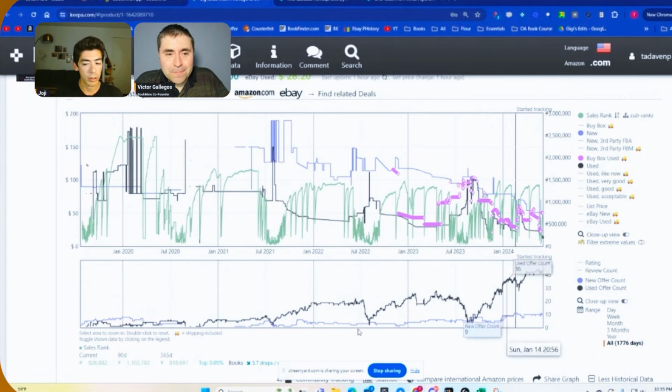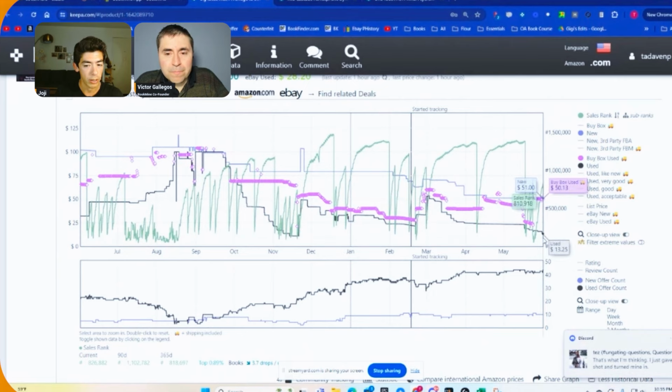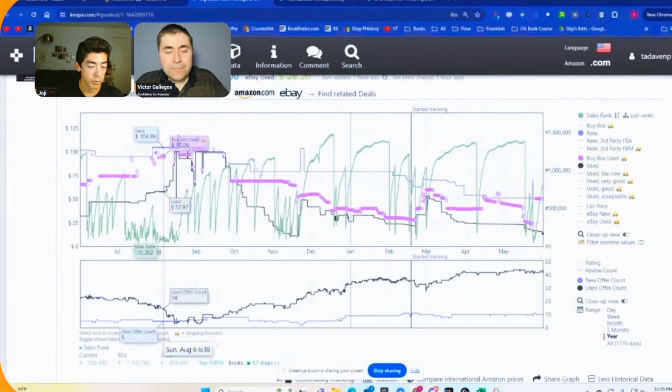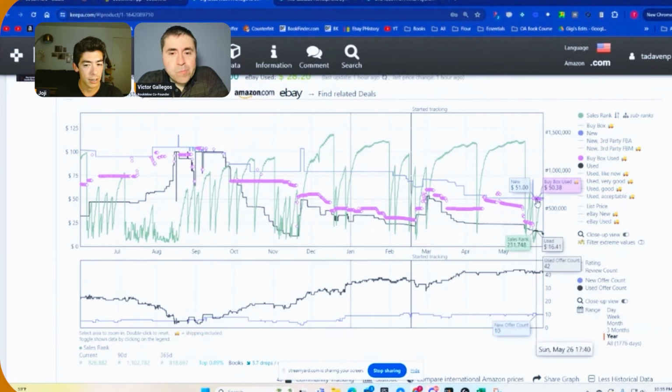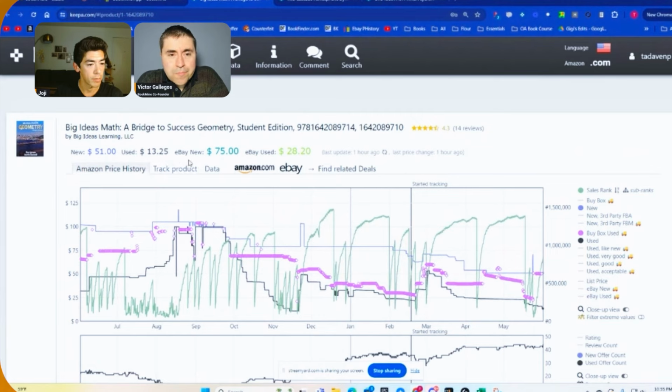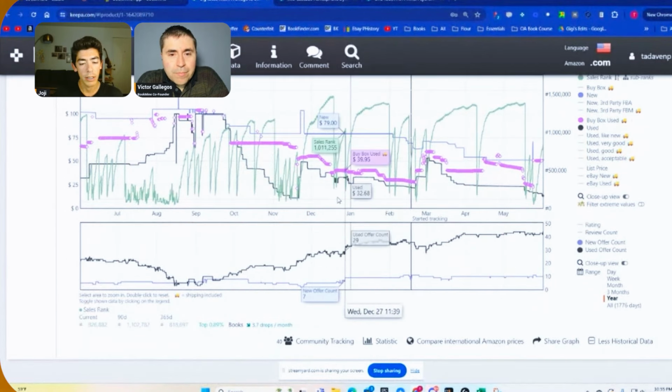Right. And even though this book does have a bit of a rising offer count, I still think this is a book that could do really well. It's right around $13 plus shipping. It got up as high as the 60s and even was selling into the hundreds as well. I think this book is still buyable at 50, even though it's down here at like $13 plus shipping. So it's still a book that I think is going to do really well and a book that I'd be buying.